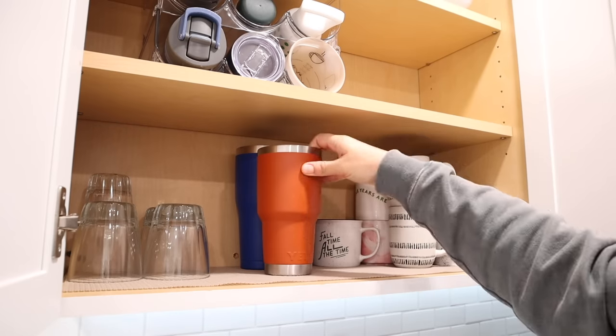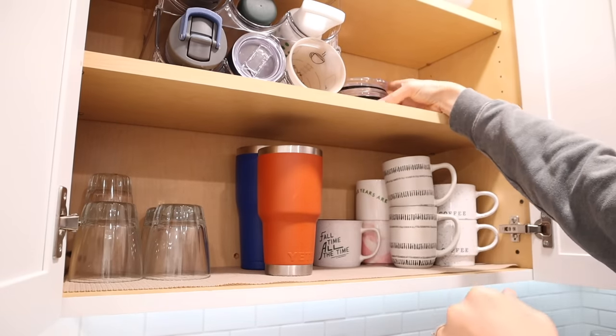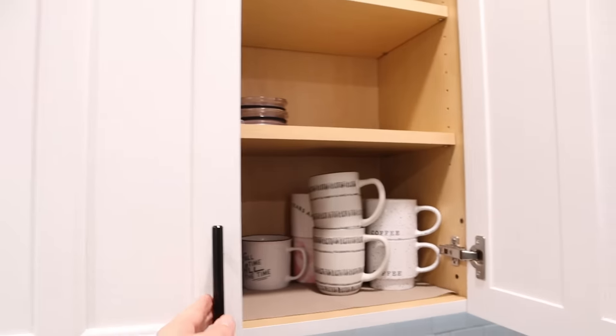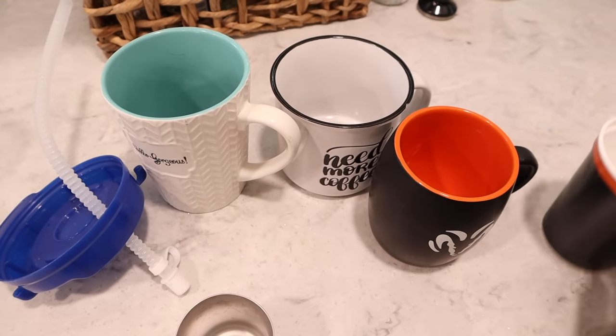So a lot have broken over the years, and I do have quite a few of those prettier green glasses that are displayed over on the shelf. I usually use those for iced coffees and things. But for every day during the week, we are just using our water bottles out of the fridge.